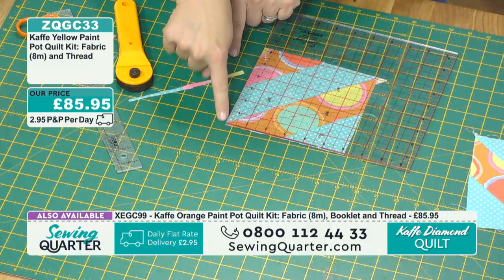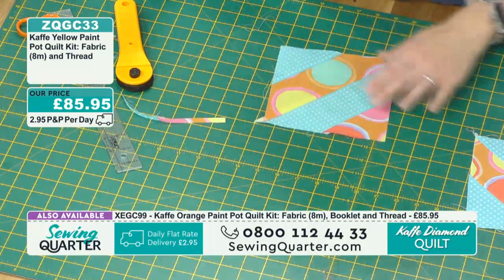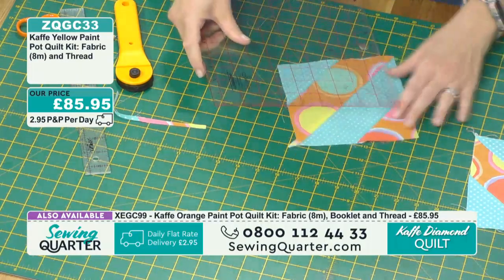So now you have your point, where you're starting. You know you can spin it around. I tell you what would be... I was going to say the rotating cutting mat would be brilliant for this, but I think we sold out the other day.